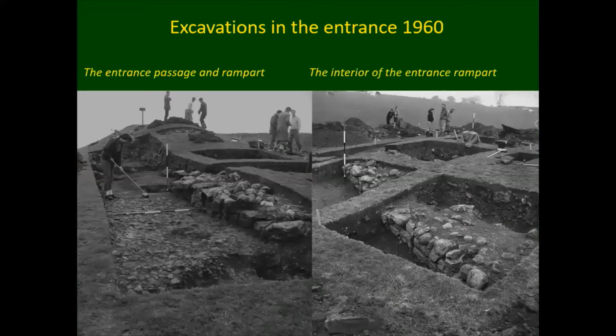Now, the main focus of the work in 1960 was an excavation in the entrance, and that produced some fantastic evidence to show what had been preserved there. Peeling back the layers of turfs and the soil, it quickly became clear that the entrance was actually paved with this fantastic cobbled road surface going all the way through into the interior, being lovingly cleaned here by this student. This was also a University of Leicester excavation, a student training excavation.